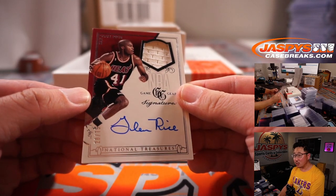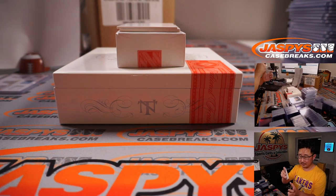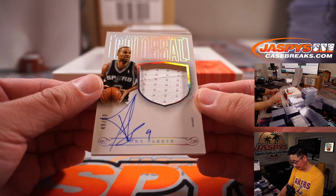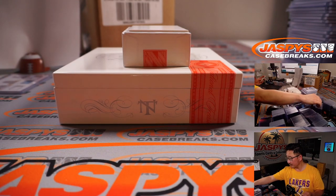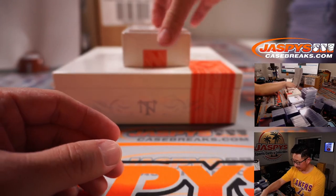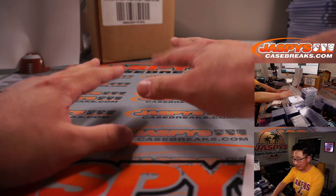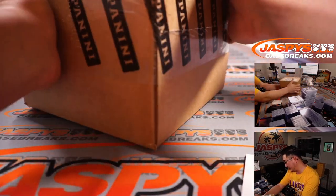Jersey and autograph, Glen Rice, 20 out of 75. Miami, Christopher. And the last one here is Tony Parker, Colossal jersey and autograph, 49 out of 50. Spurs, Christopher. All right, that was 13-14. Final case. We're going to continue going back in time to 12-13. And what was going on in 2012-2013? Who knows?